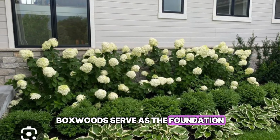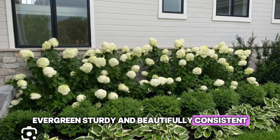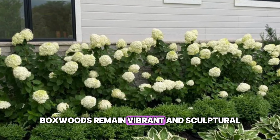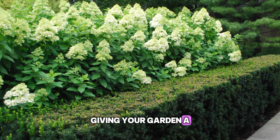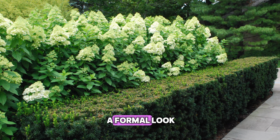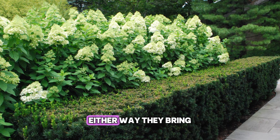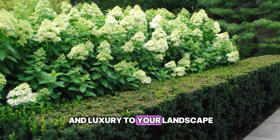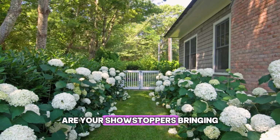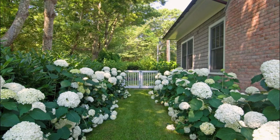Structure meets softness, formality meets romance. Boxwoods serve as the foundation. Evergreen, sturdy, and beautifully consistent. Even when winter strips other plants bare, boxwoods remain vibrant and sculptural, giving your garden a defined frame year-round. You can prune them into symmetrical shapes for a formal look, or leave them slightly looser for a natural feel. Either way, they bring a sense of order and luxury to your landscape.